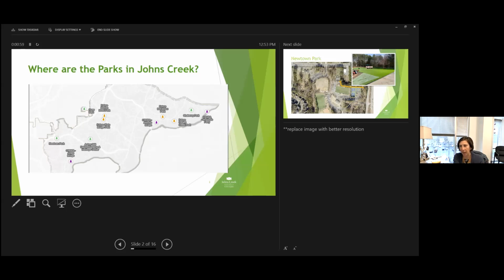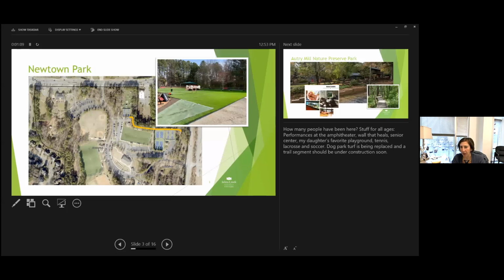I'm going to try to work from west to east because the really fun, big stuff is coming in the east. We've also done smaller things in the western parks. First of all, we have Newtown Park. I wonder if anybody's ever played lacrosse or soccer out there, or maybe taken a younger child. Yay, there's a few of them, very good. This is a very popular, very busy park. The cool thing is it is really packed. This has a park for all ages.